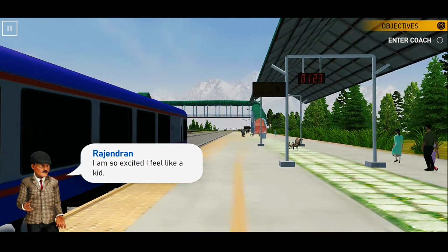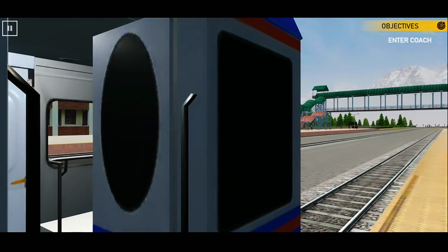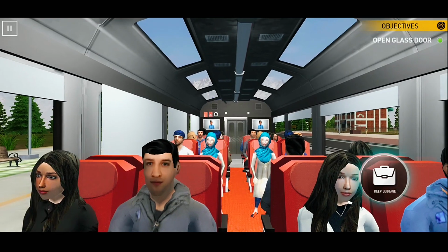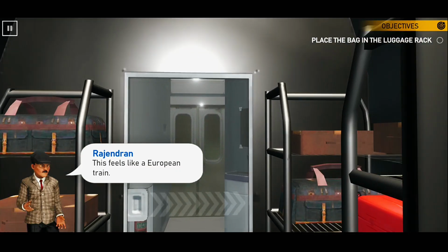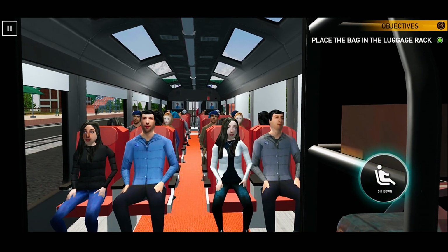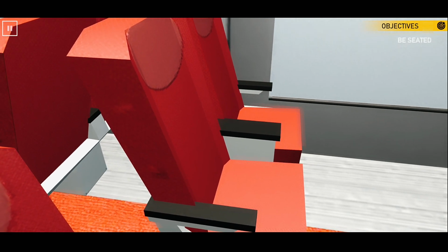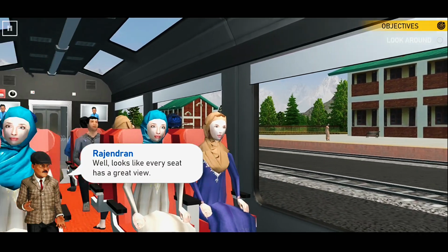I am so excited. I feel like a kid. This is so fancy. This feels like a European train. I hope my seat has a great view. Well, looks like every seat has a great view.